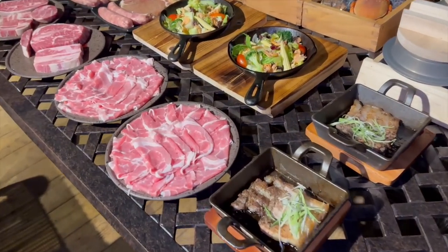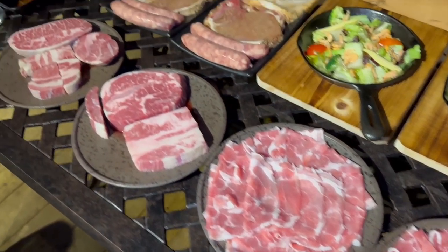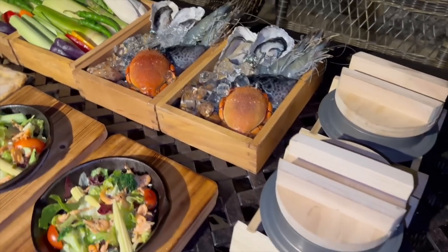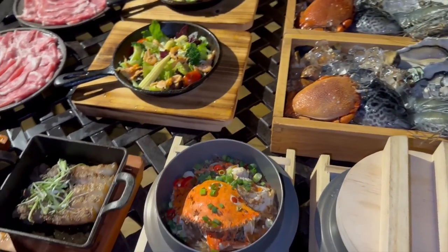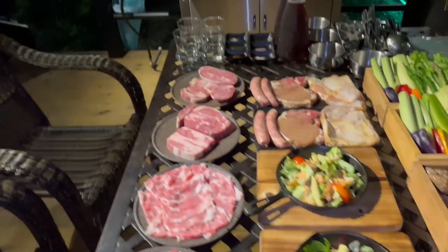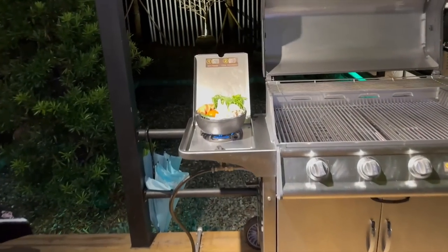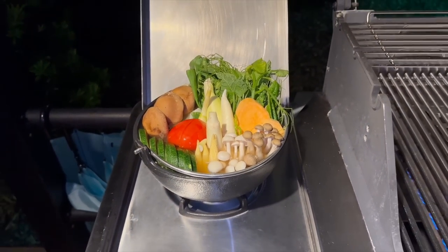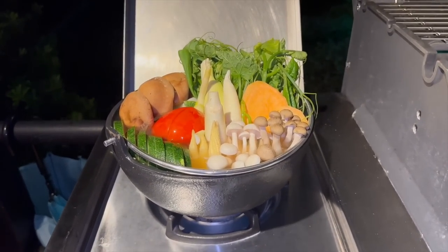This is our dinner tonight and we have pork, beef, chicken, sausage, veggies and seafood. Wow! And we also have hot pot. It smells so good.